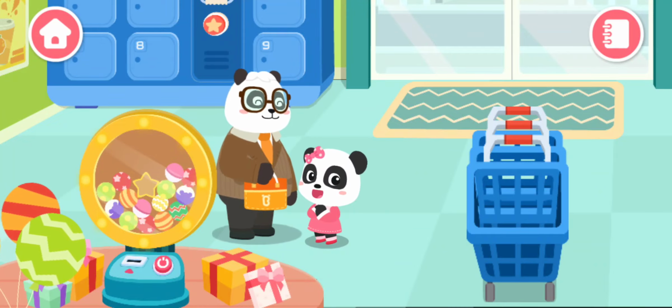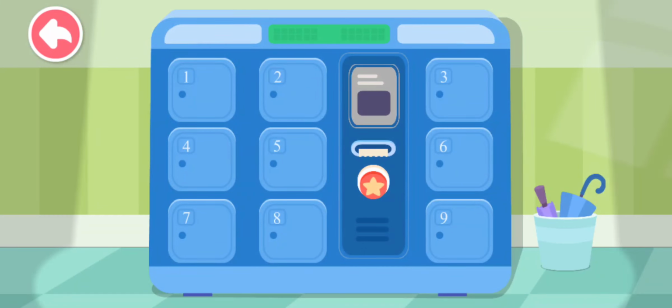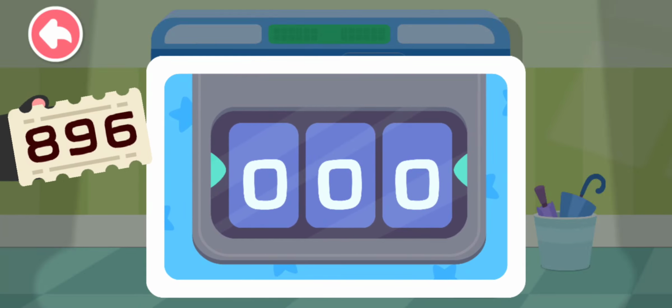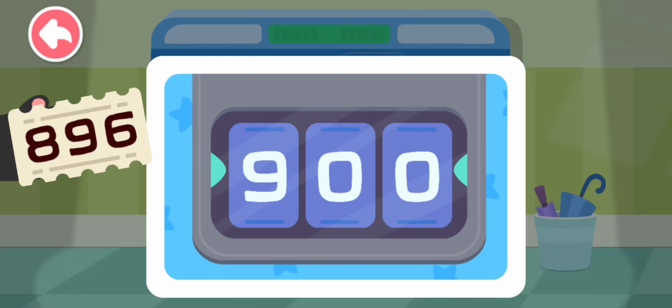Remember to pick up your belongings from the locker. What's our password? 896.